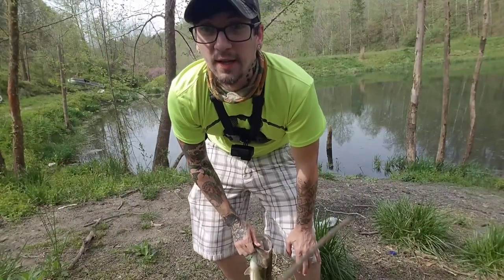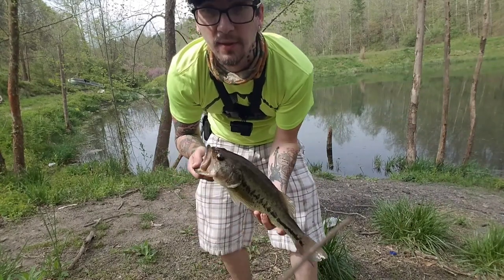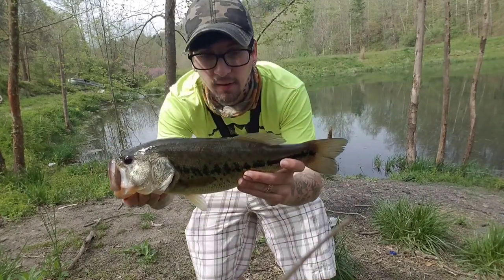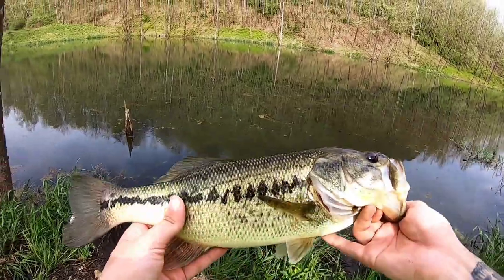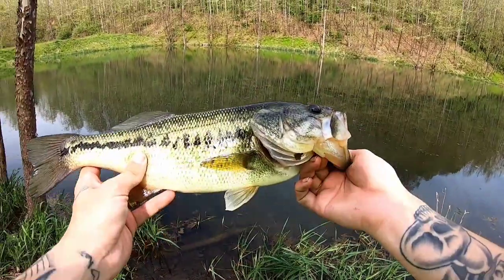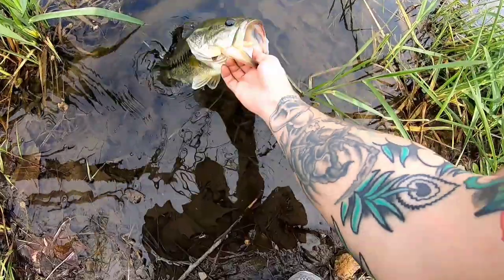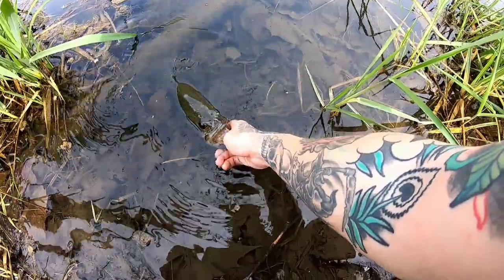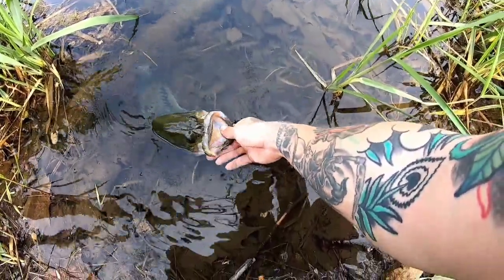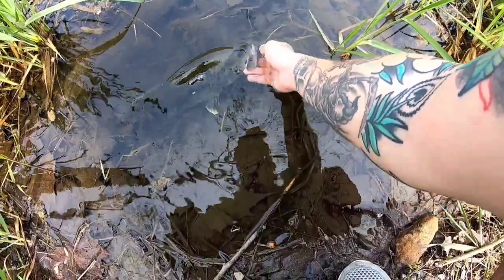So we went all the way around the lake and had a couple bites, but we missed everyone that we had. And then we made it back to the same spot as we caught that 4-pounder and hooked into a good 2, 2.5. I'm gonna grab a couple pictures and then we'll get her back in the water. One last look at her. Let's get her back in. See you, girl.